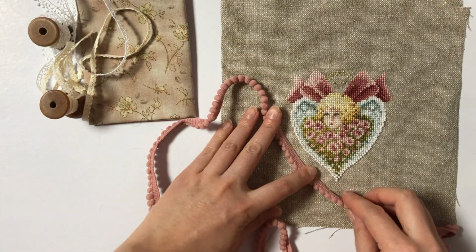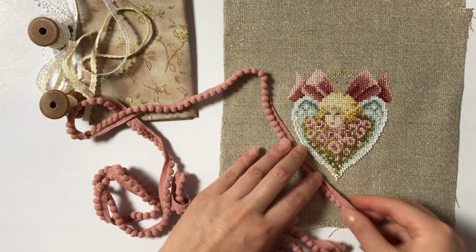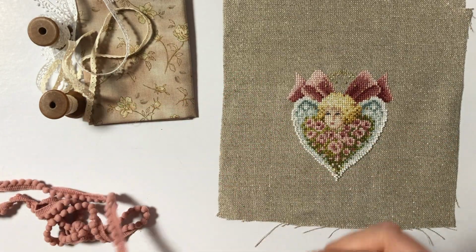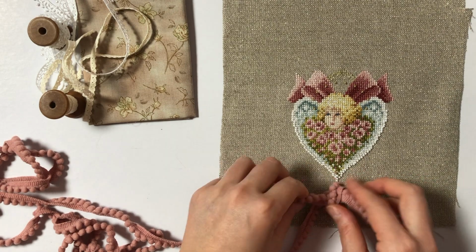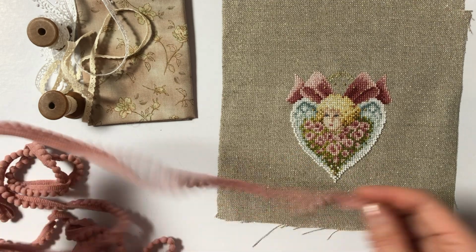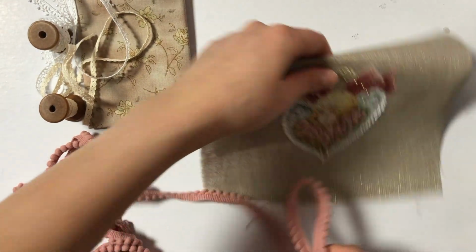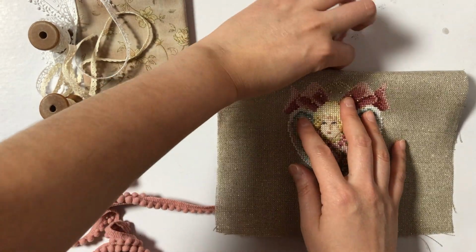And at first I was gonna have it like this, but I think it is a little overwhelming. So instead, I think I'll try making a bow out of this. I'll obviously make it a lot nicer later, but something like this and have it hanging with some antique looking bells. I think that's gonna look really cute. Or I could use this as a hanger. I think that's gonna look really cute too. So yeah, that's my idea for this project for now.